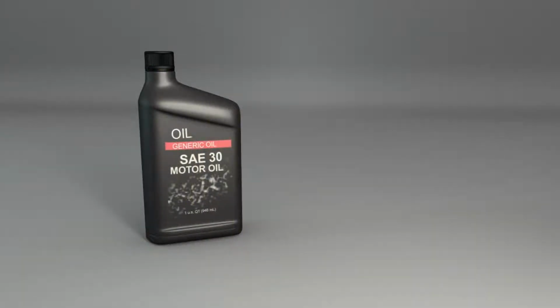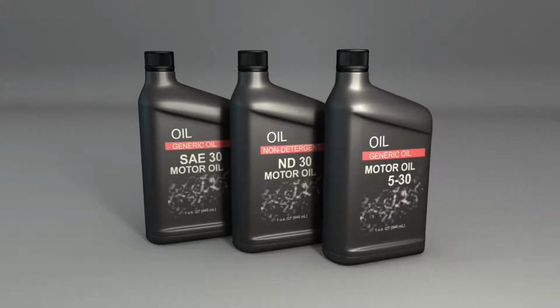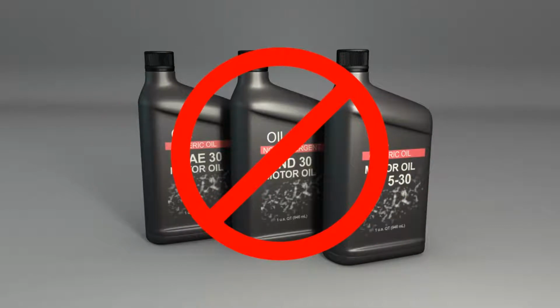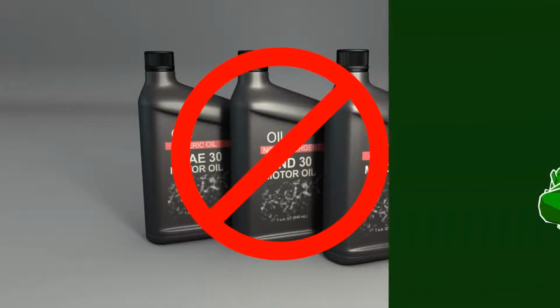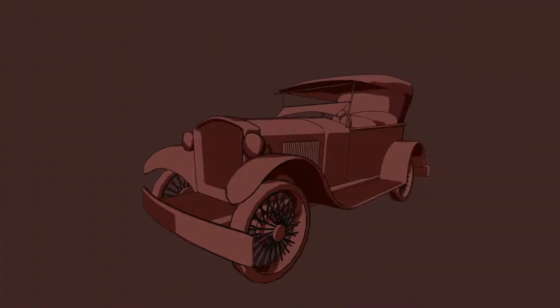There are motor oils on the market that have SAE and a single number, oils that say non-detergent that meet SA, SB, SAE standards, and oils that exclude the W, such as 5-30. Avoid these types of motor oil. They're designed for applications other than Honda automobiles, such as farm machinery, lawnmowers, diesel engines, and antique cars.